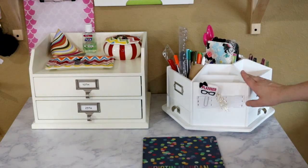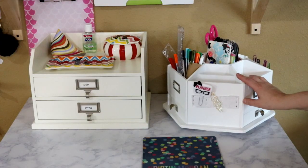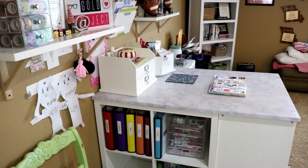And also this is pretty similar to the ones you can get from Michael's, but I don't live near a Michael's. So that is all for the top of the planter station. Now I'm going to go through each side. But before I do that, let me just kind of explain this cart, okay?